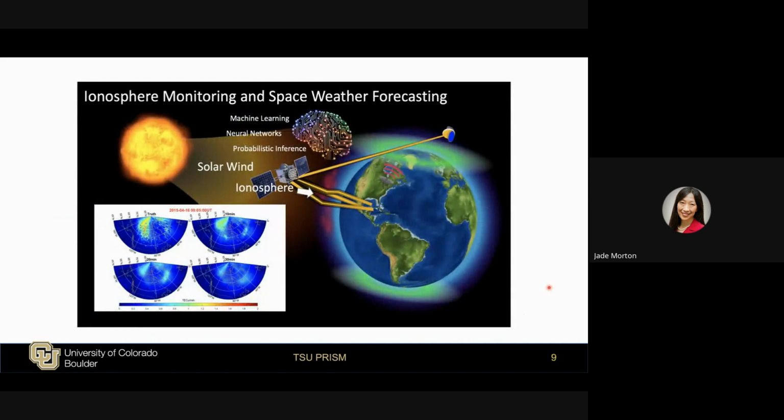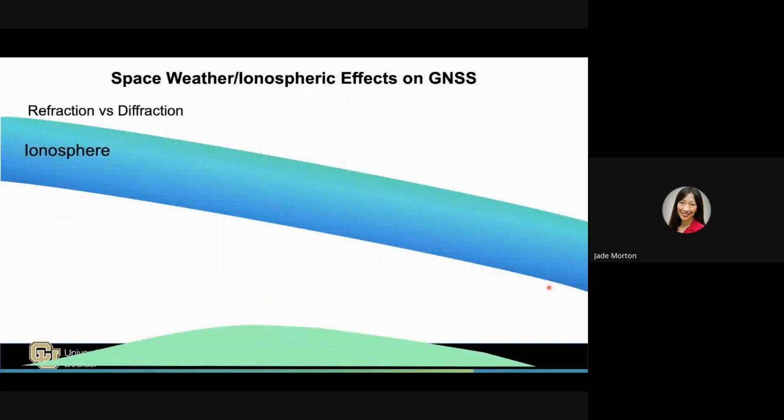Before I dive into reflectometry, I just want to give a little bit of background on ionosphere monitoring, because I think one of the most exciting applications of reflectometry is the ionosphere, and very few people have looked into that. So I wanted to put a little emphasis on the background there. And just in case some of you are not ionosphere specialists, I want to give you a little background to distinguish the different kinds of ionosphere effects and what we're looking at.